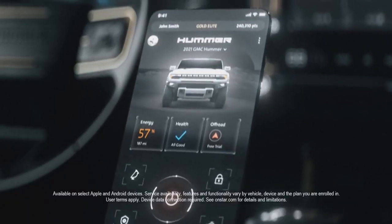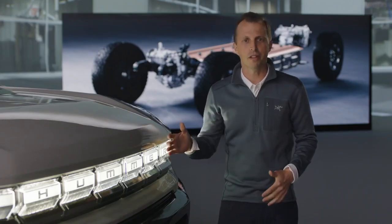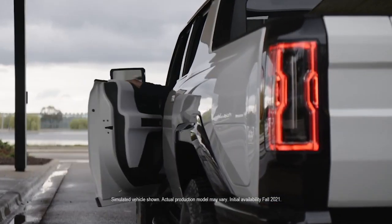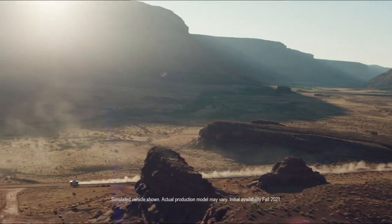This allows monitoring of the vehicle's energy usage, along with setting up a charging schedule, conditioning the battery temperature on the way to the charging station, and teaching you how to drive more efficiently to maximize your range and more. All of these cutting-edge EV technologies are aimed at one goal: to deliver the ultimate expression of off-road capability and performance.